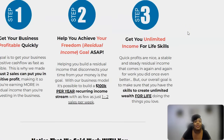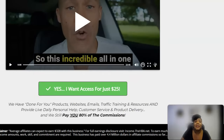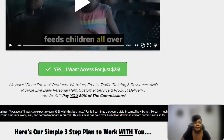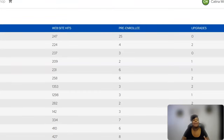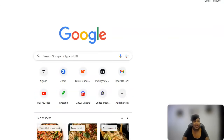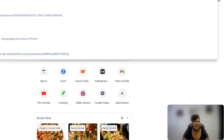LiveGood has the rule where you cannot buy leads and send them directly to your landing page. So if you need a little bit of help getting LiveGood signups and you buy traffic, you must use a funnel first. Let me just show you an example of what my funnel looks like.